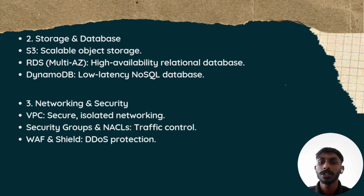The second one is storage and database: S3 for scalable object storage, RDS multi-AZ for a high availability relational database, and DynamoDB, a low latency NoSQL database. The third one is network and security: VPC for a secure and isolated network, security groups and NACLs for traffic control, and WAF and Shield for DDoS protection.